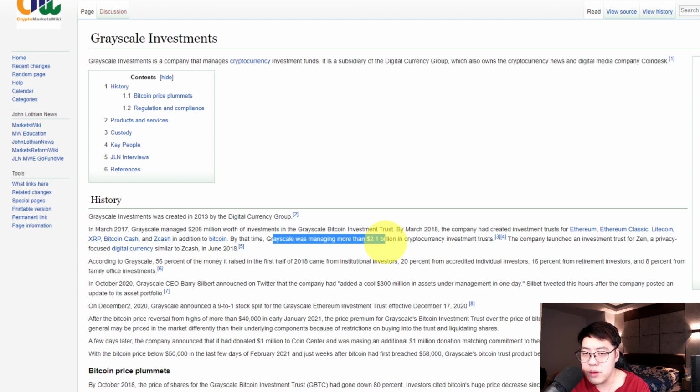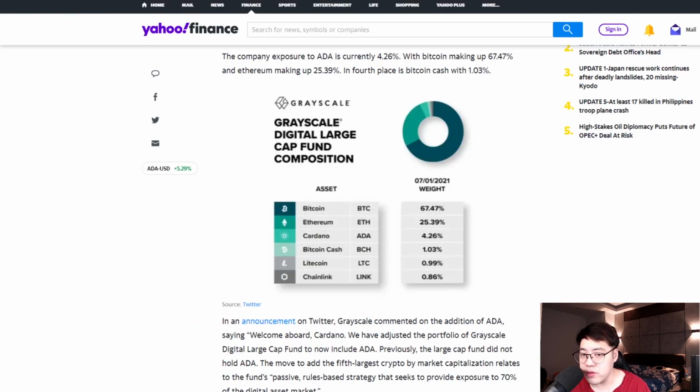Some of the big institutions outside cannot just buy, or they are disallowed from buying, crypto using their own personal accounts. So they need to go through an investment hub such as Grayscale to indirectly buy cryptocurrency investments. Grayscale is one of the largest cryptocurrency investment hubs, holding more than 2.1 billion of investment fund trust. So it's great news, because Grayscale doesn't simply add cryptocurrencies into their portfolio, and surprisingly, a few days ago, Grayscale added ADA to their portfolio.